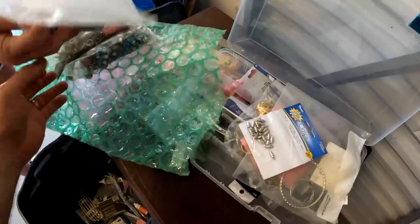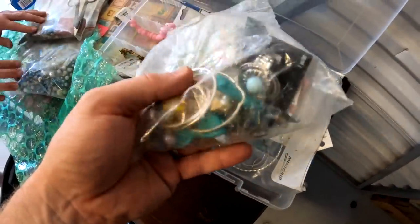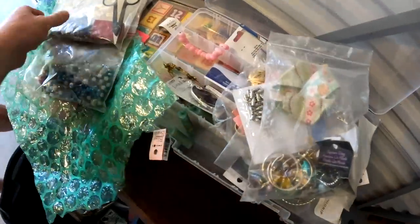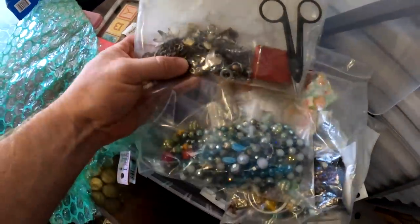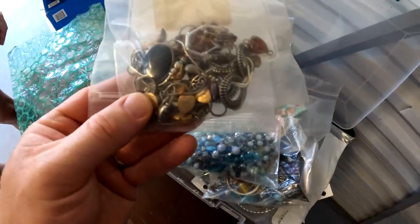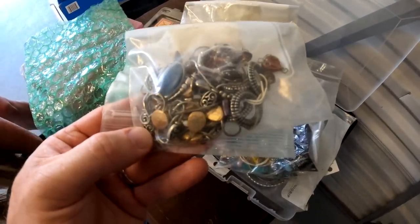Let's see what this is. Oh, we already showed this. Yeah. I need to show these too. Oh, yeah. I'll still have to test those, see if we got anything good in here. Or maybe we'll group it up and throw it in the auction. Who knows? Oh, here's some more. Here's some more. That's it.